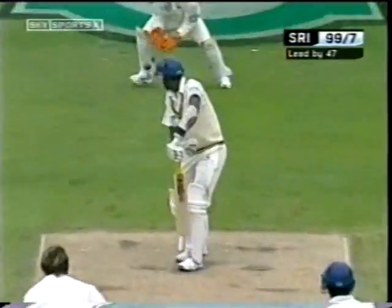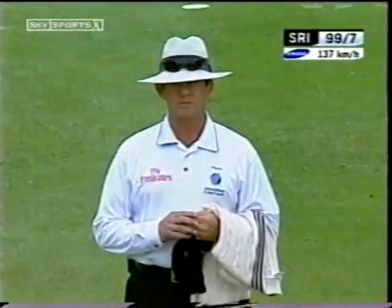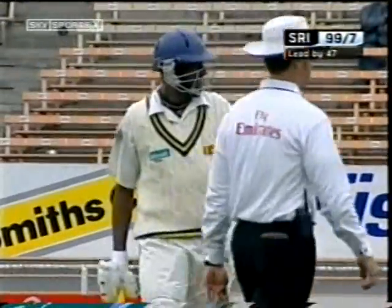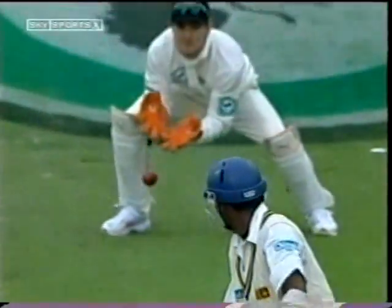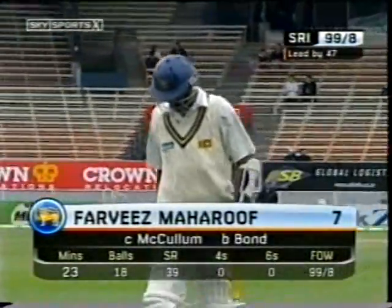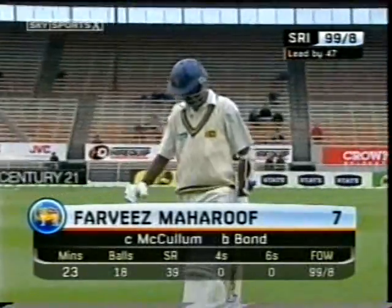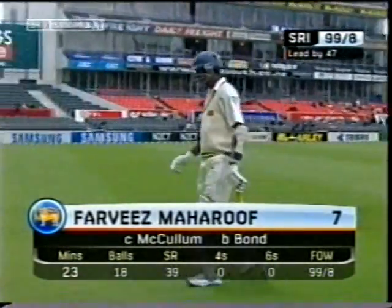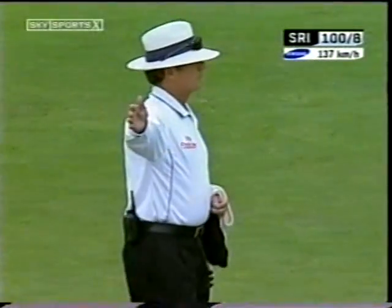Gone. Beautiful bowling from Bond, fast and down the channel, getting the outside edge, and Maharoof is now gone. That is the meaning of a high-quality fast bowler. He's been brought back specifically to do this, to remove a batsman, Maharoof, low in the order but looking very competent, and he finds the outside edge. He's taken only 5 deliveries to do what the captain wanted him to do. Maharoof goes for 7, 99 for 8, and now only Malinga and Muralitharan left with Sangakkara. That's clobbered. That is hit very hard by Sangakkara.